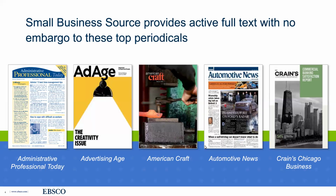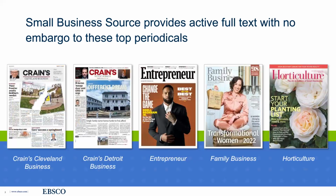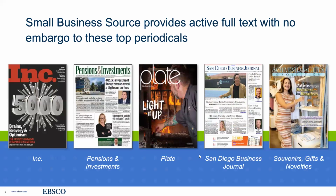In terms of some of the periodicals or resources you'll have access to within Small Business Source, you'll see some of the cover art here for popular titles like Ad Age, Automotive News, and Cranes, and these are provided with no embargo, which means the publishers are not holding back on the new issues within the interface, so you'll have access to the latest and greatest. You'll also see other popular titles like Entrepreneur, Family Business, Horticulture, Inc., Souvenirs and Gifts, Pensions and Investments, and the San Diego Business Journal.